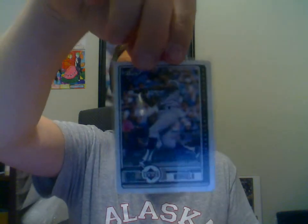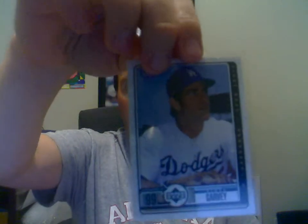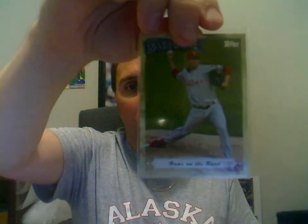We got a Dave Winfield Retro, that's 1999 as well. Ooh, all right, 2011 Gold Adam Dunn, Bowman. Adam Dunn from 2011 Lineage. Steve Garvey from that Retro again, 1999. Right, Roy Halladay, this is 2010 Tales of the Game. Not a bad card there.